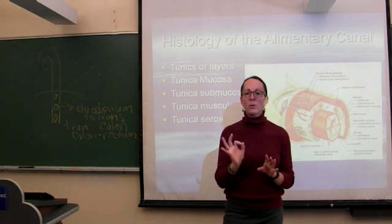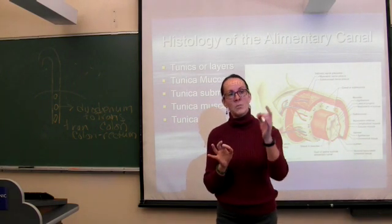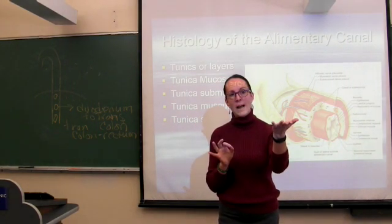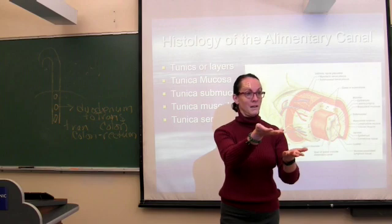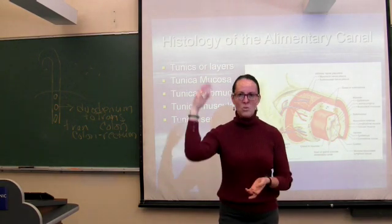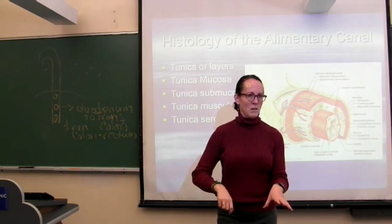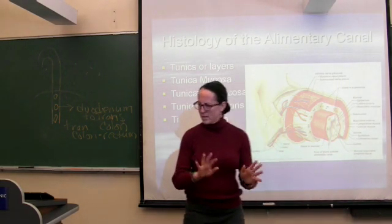Why would we want a simple columnar along the GI tract? It can absorb nutrients, and also what happens in the stomach, we're secreting as well, right? Like hydrochloric acid, okay? So secrete and absorb, okay? So stratified squamous, simple columnar, stratified squamous. Yes? Are we good with that? Okay. And some variations.